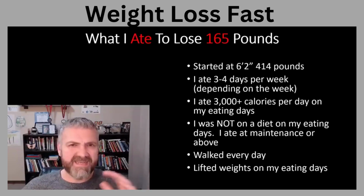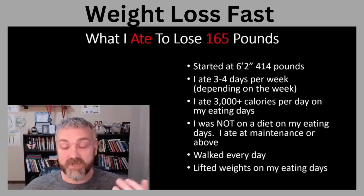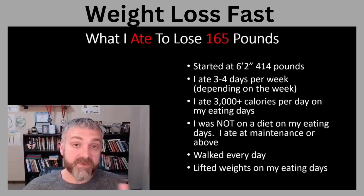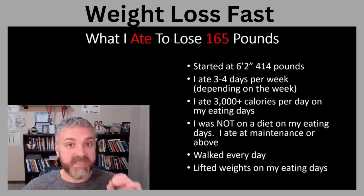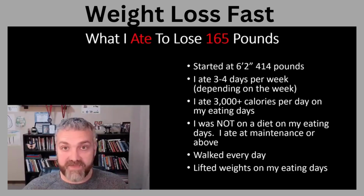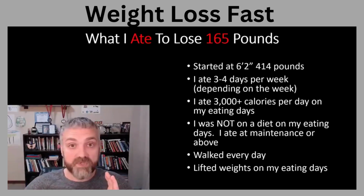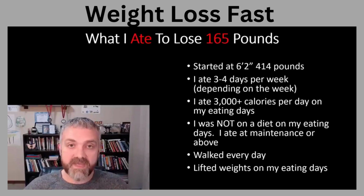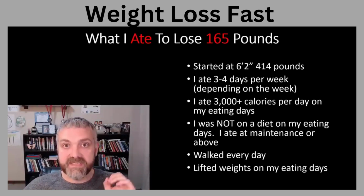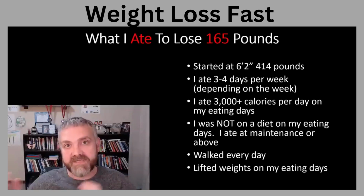So I would generally eat 900 to 1,000 calories per meal, and then if I needed it because I was extra hungry, I would add a fourth meal. So I would eat 3 to 4 meals that look like the ones that I'm going to explain to you here. So I was not on a diet on my eating days. I don't recommend that with alternate day fasting. I recommend eating at maintenance or even slightly above, even once you get used to alternate day fasting. Let the fasting days be when you diet. Let your feasting days be when you refeed and really recover from the last fast and prepare for the next one.